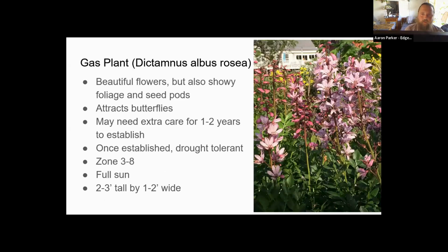I think this is the only plant I'm going to talk about that's not at least almost native, but it's one of my favorite ornamentals in my garden. It's gas plant, Dictamnus albus, and it's actually pretty closely related to the citrus fruits, and it has an absolutely lovely citrus scent to the foliage.